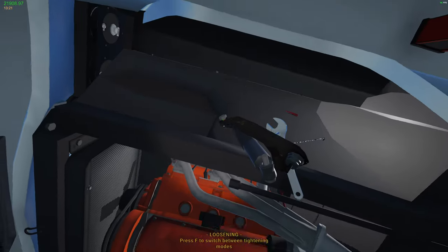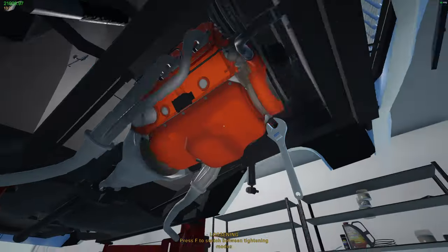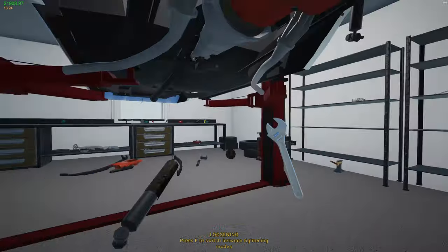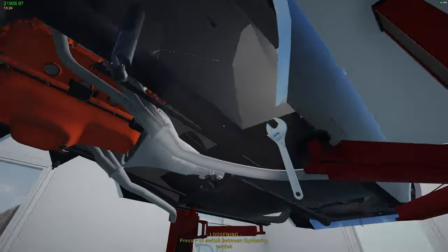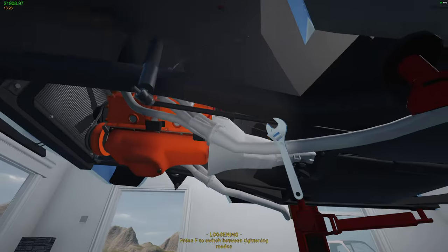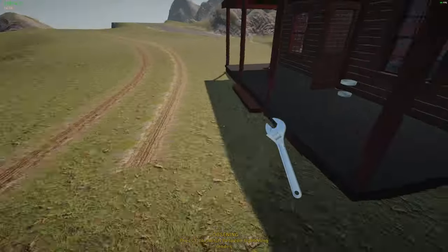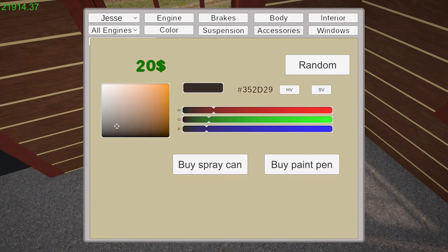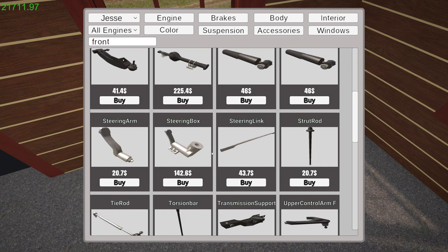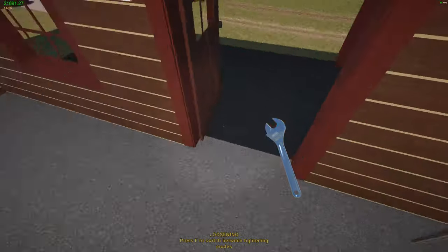What else is damaged? You're damaged. You're okay. But the shock isn't. But that shock is okay. Right. Rim looks fine. Alright. Okay, so I need, what was it? Front left lower control arm. Suspension, I need a cross member, I need lower left, I need, is it a strut rod? Well, I hope so.